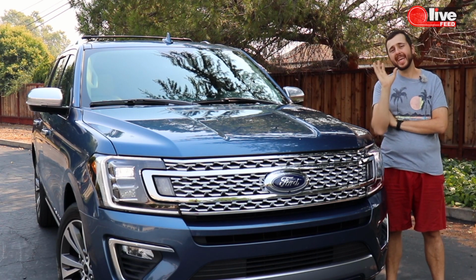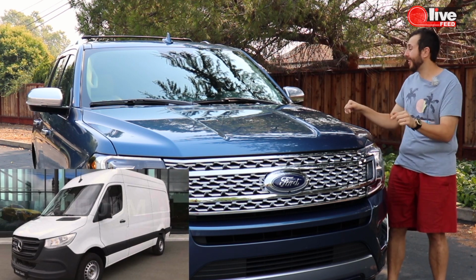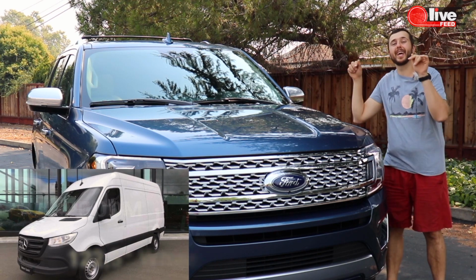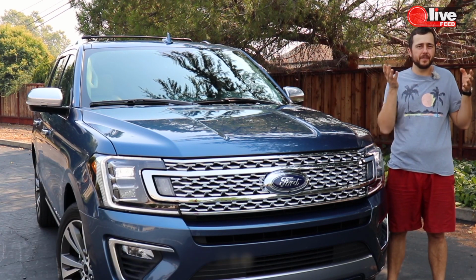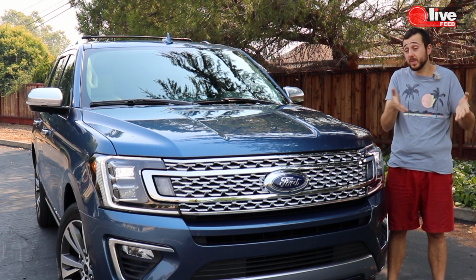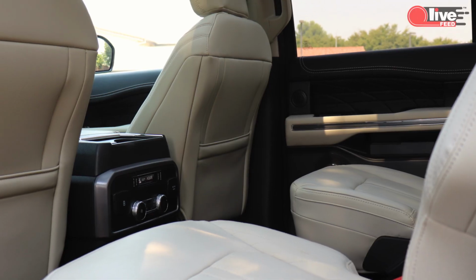Now let me give you an example. Think about one 118-inch wheelbase Sprinter cargo van. And this car has a 122.5-inch wheelbase. It's massive, but surprisingly it fits in my carport and most likely it's going to fit inside of your garage.